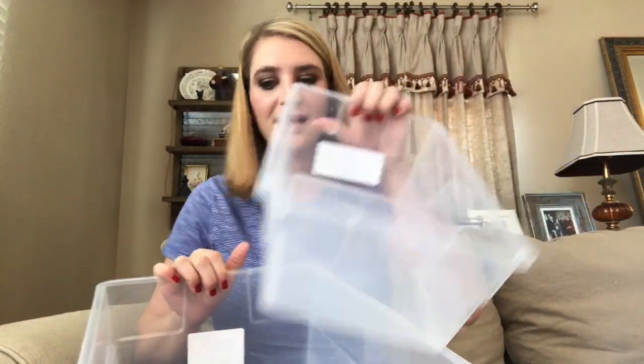I plan on using them to display my chapter books, and then I also found the bigger bin, which I plan on using for mentor texts and illustrated books, and my kids absolutely love illustrated books. Even though they're in 5th grade, they still think they're cool. So perfect find. I got 8 of these, which I think will be enough, and then I got 22 of these, which I think will also be enough.